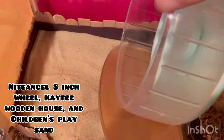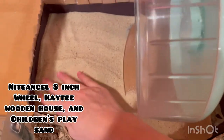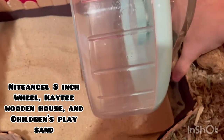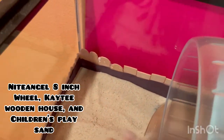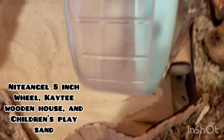So this is the wheel I use for him. It's an 8-inch Night Angel wheel, and then the sand is just play sand, children's play sand, and I'm just putting a tube back there for him to go through, but I ended up taking it away since he didn't really like it.